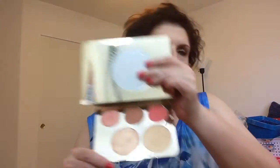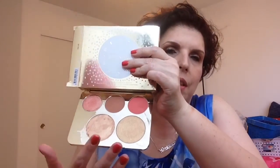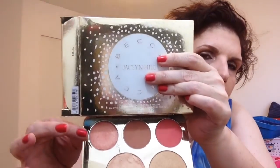However, I also got the Jaclyn Hill Becca collaboration, and this is the face palette, which everyone has seen before as well. So it's a nice, sturdy, beautiful palette, and it is just as beautiful inside. But what I did notice is when I got the pan, I said, gee, it looks kind of loose around the edges. So I did one of these, and luckily I did it in the palm of my hand, and sure enough, this pan fell out, just whole. So what I did is just basically glue it back in with some alcohol. Other than that, this one blush looks a little bit loose as well.